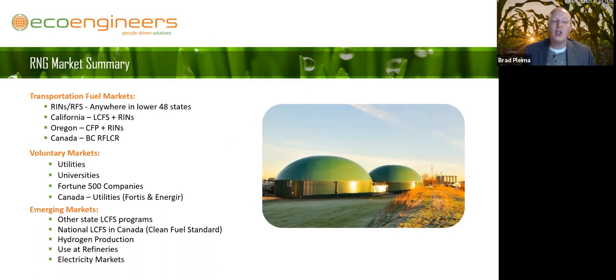But I wanted to show these aren't the only two markets. They're the most lucrative right now, and so a vast majority of dairy RNG projects are targeting the California LCFS and the Federal Renewable Fuel Standard. But there are many other places to sell renewable natural gas, biogas, and renewable electricity.